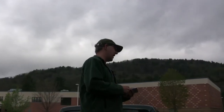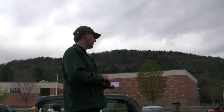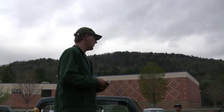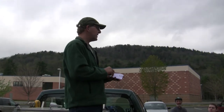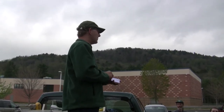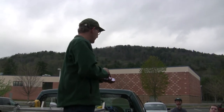The river we're going to stock, I don't know, it's a five or six mile section of the river. There's 15 sections. Each section's probably half a mile long. Each group of you is going to do a section.